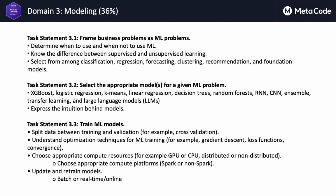Now we move on to modeling, which takes up the largest portion of the exam at 36%. At its core, this domain is about building machine learning models that solve real world problems. But it's not just about knowing how to code or use frameworks, it's about understanding when and how to apply machine learning to a given business problem. First, we'll need to know how to frame business problems as machine learning problems. This means understanding when to use machine learning and when a simpler solution might be more appropriate.